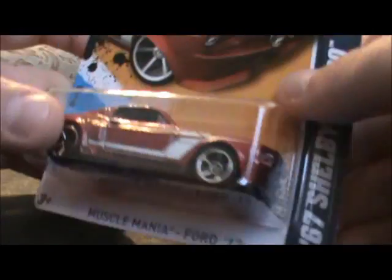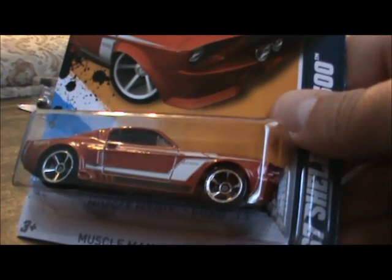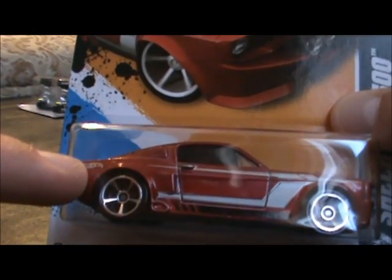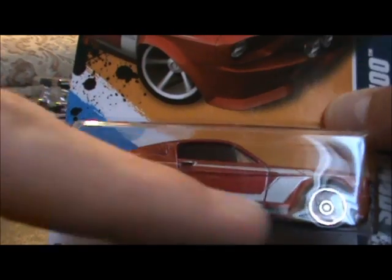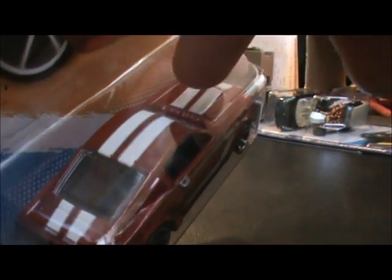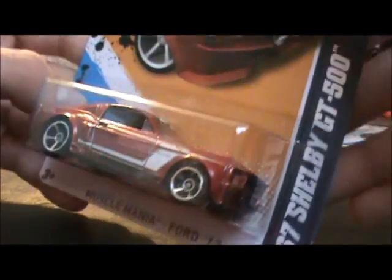Next was the 67 Shelby GT500. This is the error I actually found and gave to another collector. If you see where the GT500 and the Hot Wheels symbols are, everything was lowered. All these lines were running in weird ways. But still, when I look at this car, I believe these lines aren't straight. It looks to me like they curve to the right.